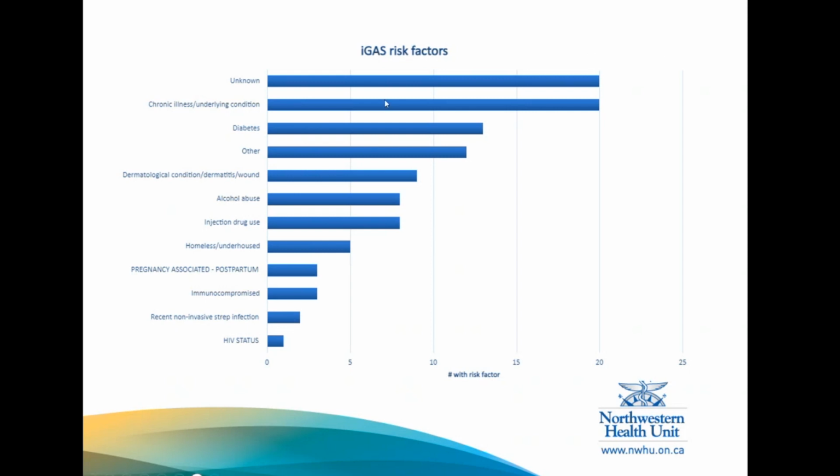Under that, you can see chronic illness is definitely the highest here, followed by diabetes, wounds or skin conditions, alcohol abuse, injection drug use, homeless, underhoused, pregnancy, postpartum, immunocompromised, recent non-invasive strep infection, or HIV. So that was extracted for our 2023 year.